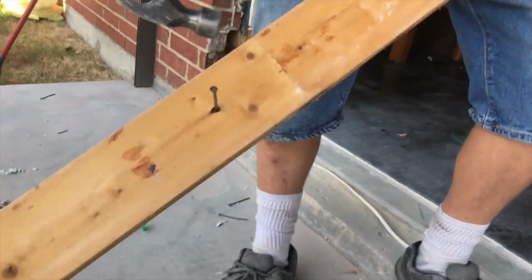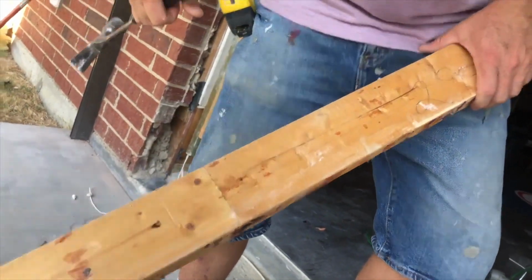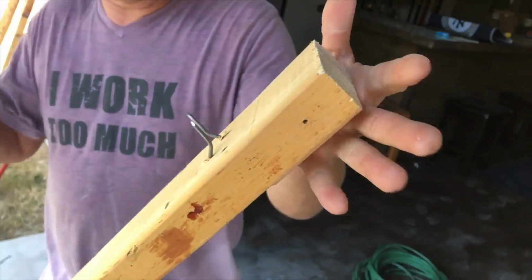Try not to hit like you're a stupid monkey. Okay, so if you go sideways like this and get leverage, it comes right out. It's pretty easy. The other thing that happens a lot is you get these kind of nails and you're like, how do I get that out? That's a mess. Well, let me show you.